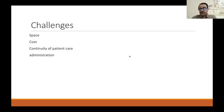So the best thing to do is to find a space within the available floor, or very close to the radiology department. Of course, cost is very important, especially these days. The cost of such a project could be a little bit expensive, so you have to negotiate and convince the administration that the project deserves to be established. And most of the time, it will save a lot of cost for the hospital. As we know, most IR procedures can be done as one-day surgery or even outpatient procedures, which saves a lot of cost to the hospitals.